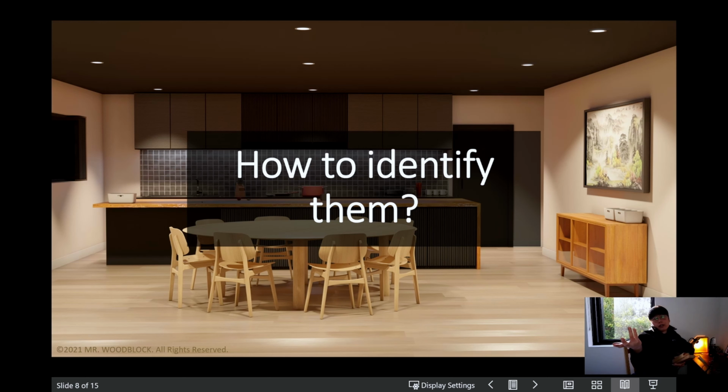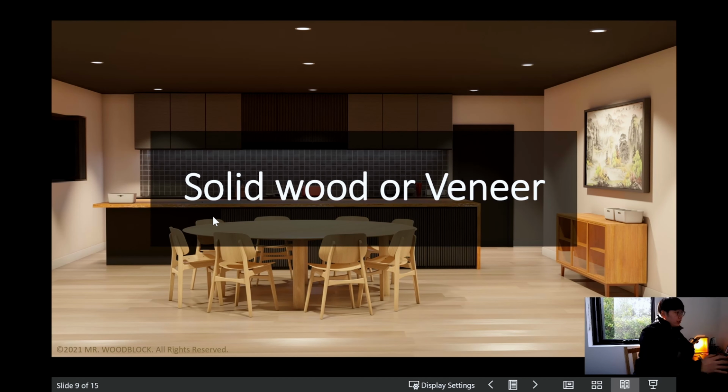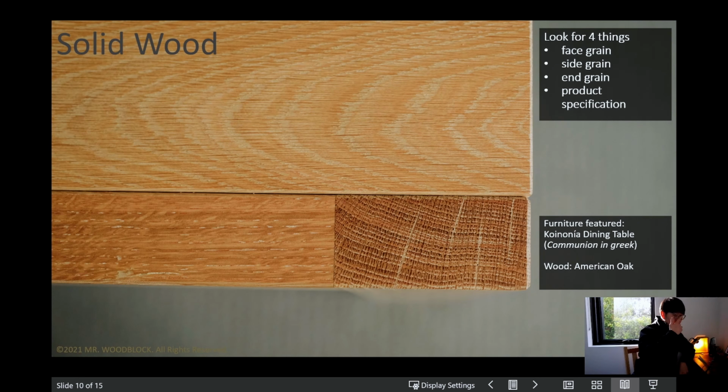After that, how do you identify them when we go to the shop and buy? Very simple. Usually in a shop, it will come in either a solid wood or a veneer product itself. So for the solid wood itself, we are using one of our dining tables here as an example.